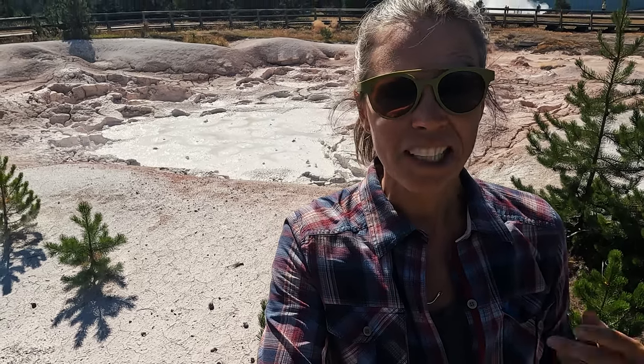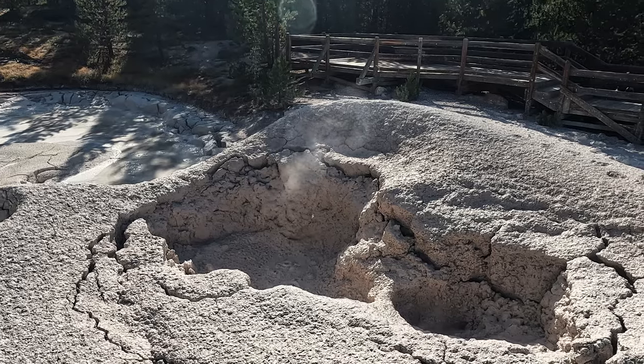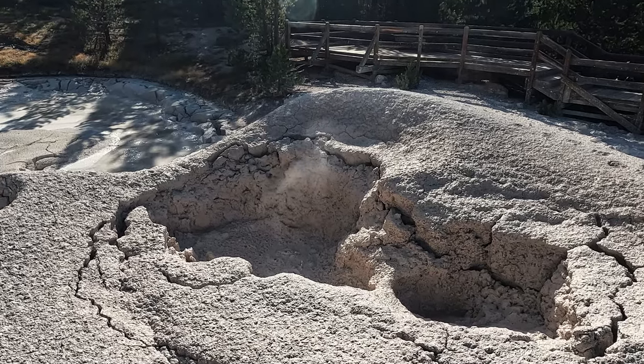Another interesting thing about mud pots is that they change throughout the year based on how much rainwater has fallen. So in the spring, they may be more liquidy, whereas in the summer to fall, when there's less rainwater, they get more muddy and gloopy like they are now, which is really fun.